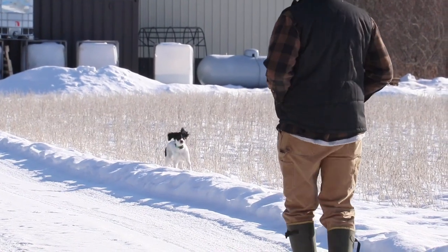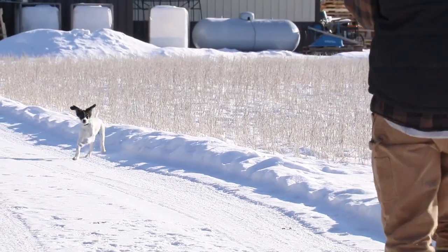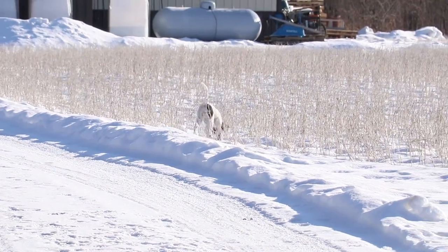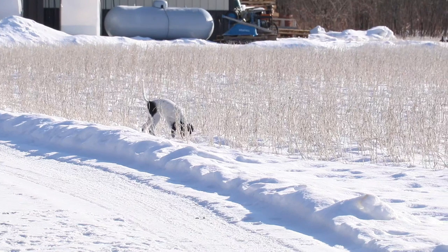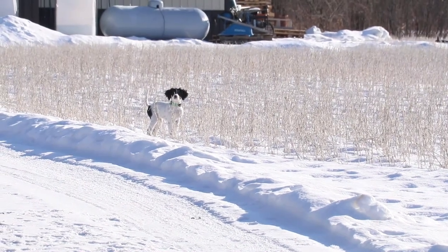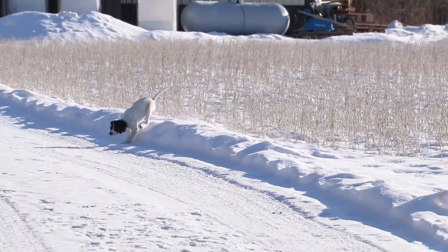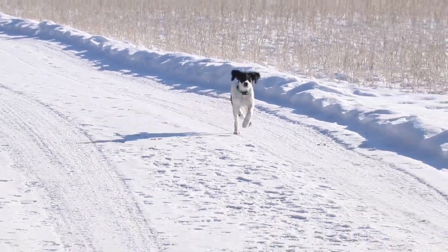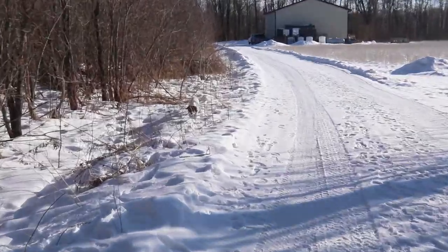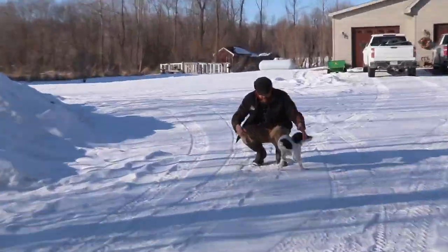Let's go, come on, let's go. We're going this way. Come on. That's it, good girl. Oh, the nose gets her in trouble. Let's go. Come on, we're leaving. Come on. That's it. You can see she wants to. Come on, that's it, good girl. Good choice. Good dog. We're going. Let's go. That's a good dog. Oh, you're so good. Very good.